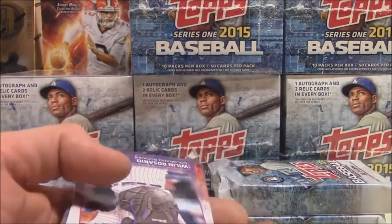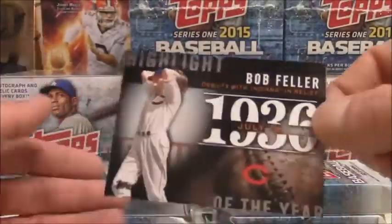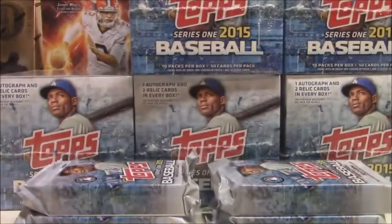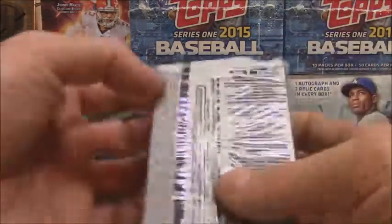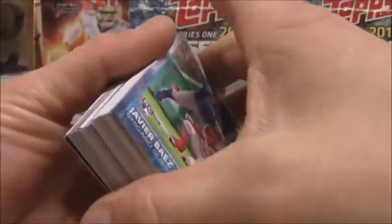No, I didn't see Bergman passed away. Got some base. Bob Feller, highlight of the year. That's my first ever pack pulled jersey card of Cabrera, and I don't even get to keep it. That's messed up. I don't care who you are.